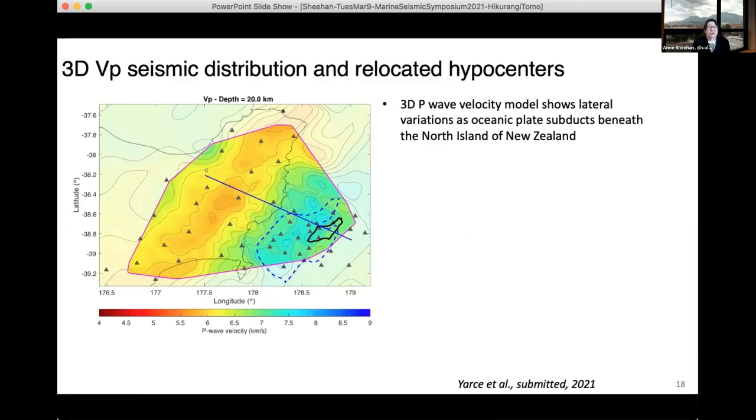So this shows a depth slice at 20 kilometers from the 3D VP image. And this shows lateral variations as the oceanic plate is subducting beneath the North Island of New Zealand. So at 20 kilometers here, we're seeing continental material, which is a slower wave speed than the offshore, which is seeing mantle. And the reds are slow and blues are fast.